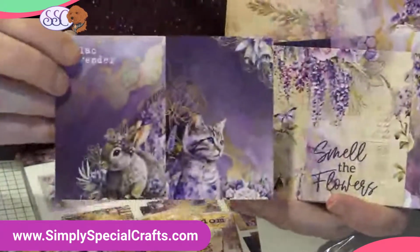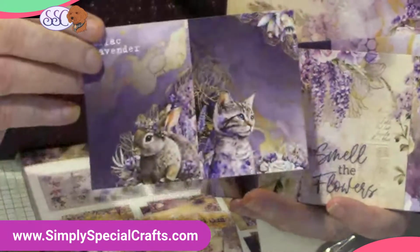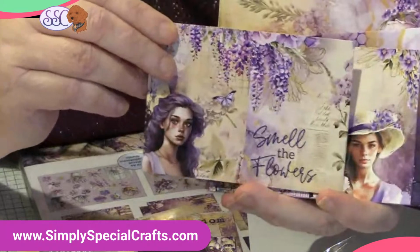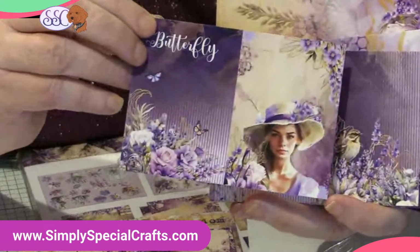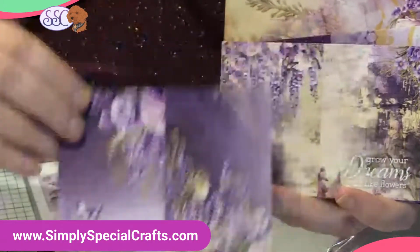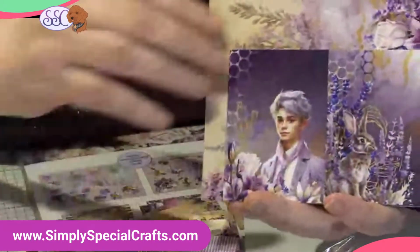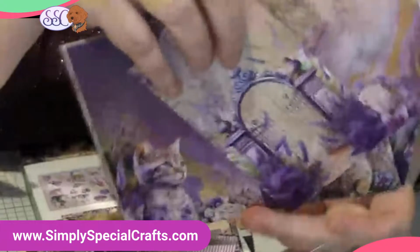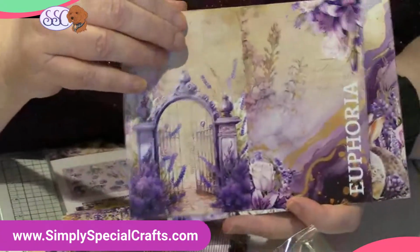Oh, and on the back of these, the answer to the mystery is they say plain paper, but they're not. They're actually printed paper on the back. A cat and a rabbit. Smell the flowers. Now, see, I'm looking at these thinking, oh, I got to do some things with pressed flowers on these cards because these are beautiful. Butterflies, bird. Grow your dreams like flowers. Bloom. Love the lavender hair. It makes me very happy. Maybe I'll actually do it when this is over. Get lavender hair, guys. Never know.